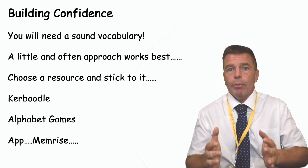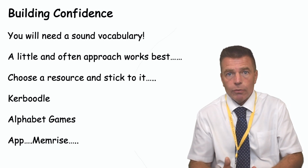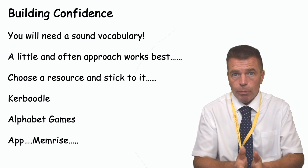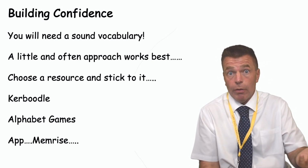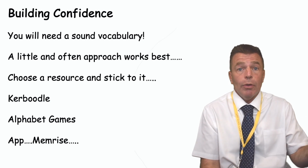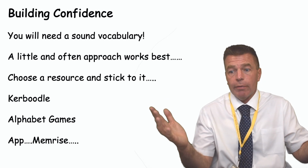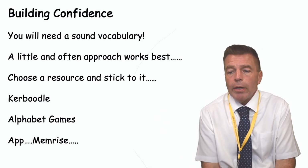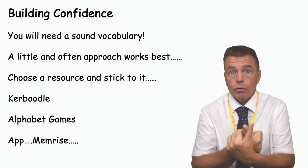I believe that the approach here is that we use a small amount of resources with this little and often approach. The danger at this point would be to get distracted with all the different resources that will be on offer to you, no doubt, whether it be advertising in school, on the TV, it'll just be everywhere.